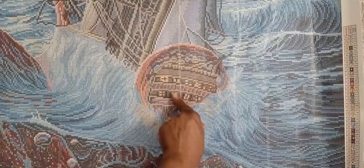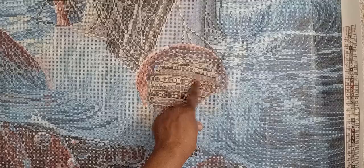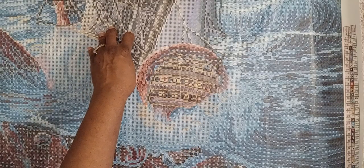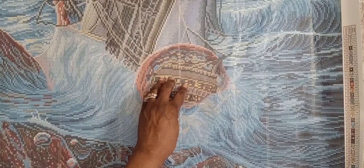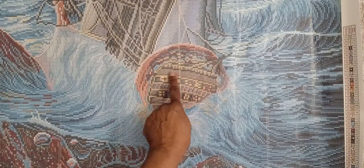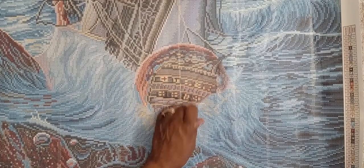And one thing that I did notice in the original artwork for this part right here, for the back of the ship, Diamond Art Club took out the words. The name of the ship, I want to say is the Lumera or something like that. It starts with an L, but if you look at the original artwork, the back of the ship has the name of the ship on it. And I think maybe they removed that because it would have been a little bit too difficult for them to chart that. But this looks fantastic. This is going to be spectacular.